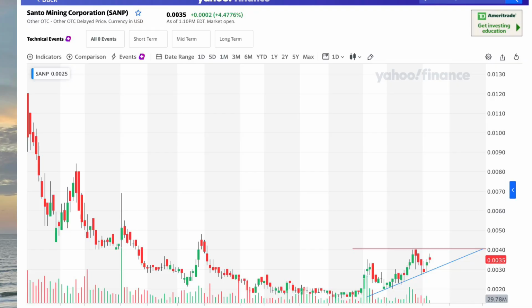Here's the 6-month one-day candlestick chart for SANP stock. SANP stock looks to have traded down all the way from 3.5 cents to find a bottom and is finally starting to make an uptrend again, in my opinion. What I would like to see from SANP stock is to break that resistance level of 0.004 and hold it as support. I do believe this is very possible with an announcement of becoming pink current and also following press releases.